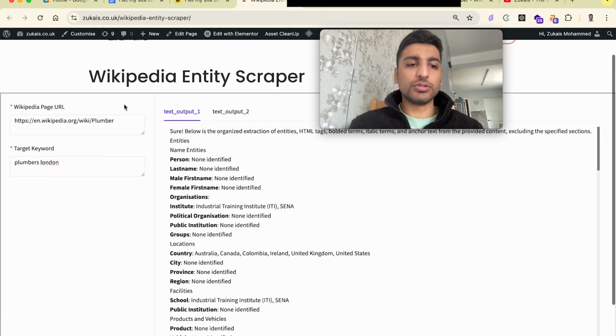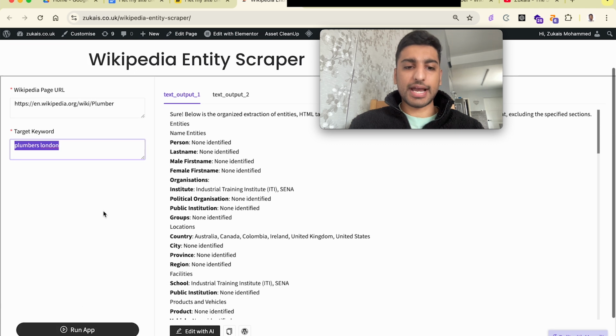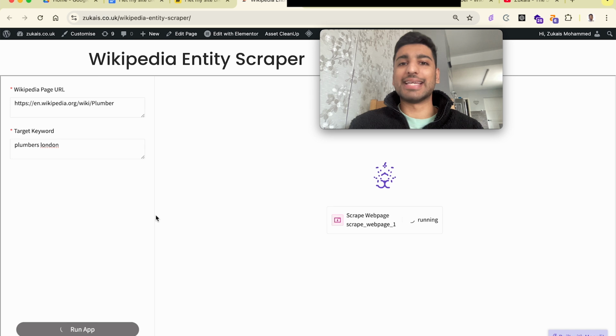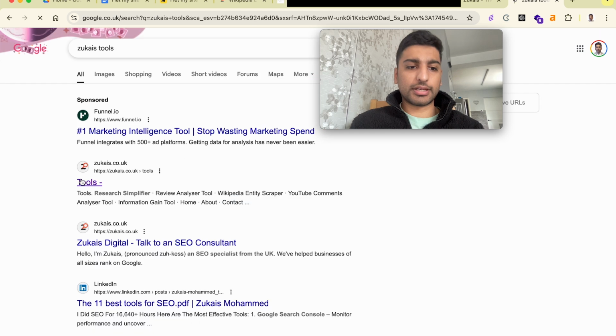I've created this tool, it's completely free. All you're going to do is type in the Wikipedia page URL and then type in your keyword here. So I just put Plumbers London and then just click Run App. And basically it's just going to extract the entities for you. And once this is done, all you're going to do is copy and paste it into your spreadsheet. All the relevant ones, of course. And to get access to this tool, literally all you're going to do is type in Success Tools, click on this one right here, and boom, you'll have access to all my tools for free.